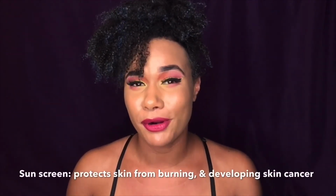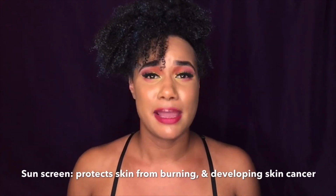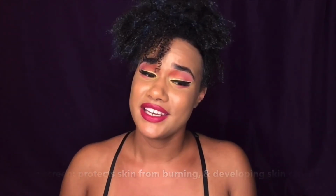Sunscreen is one of the most important parts of any skincare regimen, but especially an oily skincare regimen. Why is that, you say? Well, the reason why is because sunscreen protects your skin from, you guessed it, the sun. And the sun has the ability to not only burn your skin, but also cause damage to your skin's DNA, which could result in skin cancer.